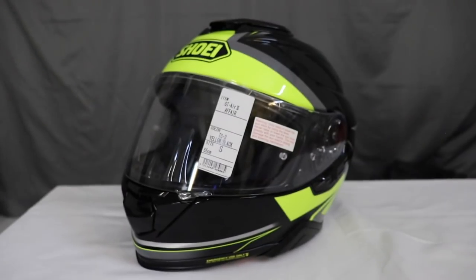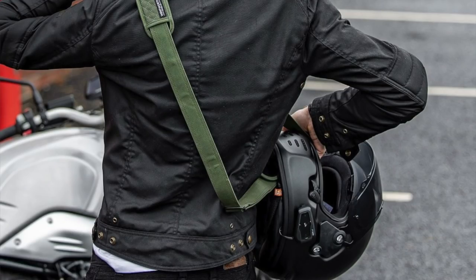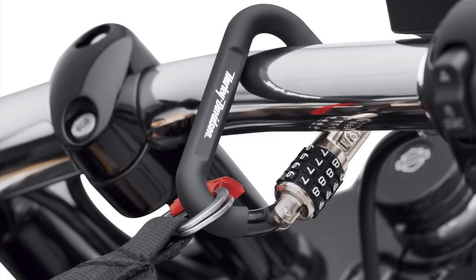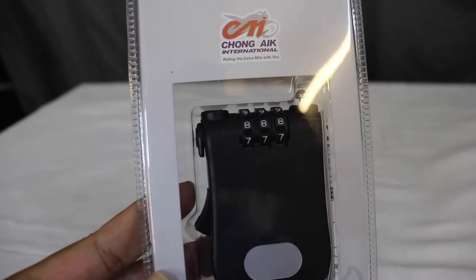Correct. Especially if you have this kind of helmet, sports bikes usually don't have a box. Usually the riders like to carry it, show off. But then carrying it is very troublesome. The only option is either you have a bag you can put the helmet in, or you can just put it on the bike and lock it. Chong Ai also sells this helmet lock. They're very cheap. It uses a combination, doesn't use a key.